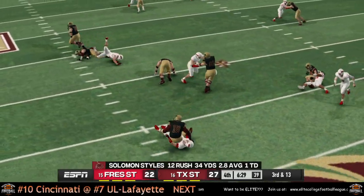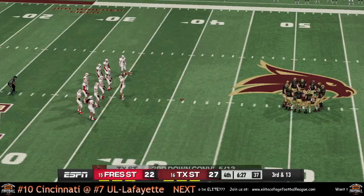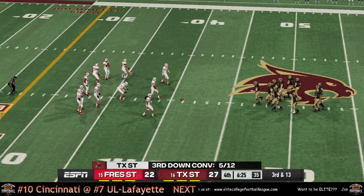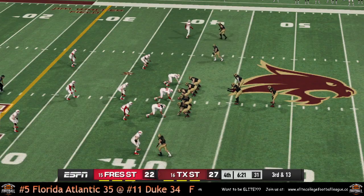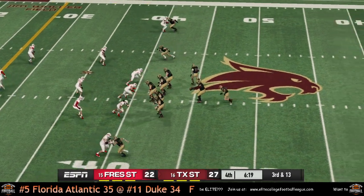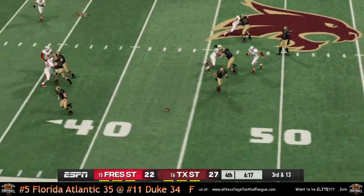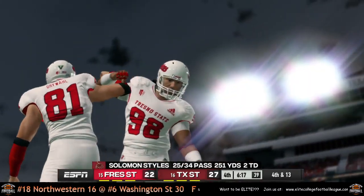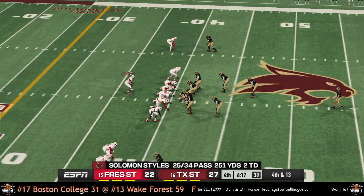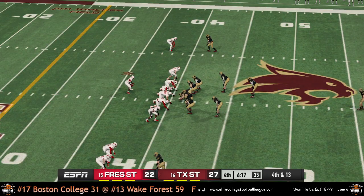Great play recognition by this linebacker. He saw the run was coming, and he just shot through the gap and made a great tackle. And this is the 8th play of the drive. They're going to come out 2 to the top, 1 to the bottom. He's going to pass it. It's going to be a screen play. And that play was broken up, blockers in the way and everything. So they're going to have to punt the ball.